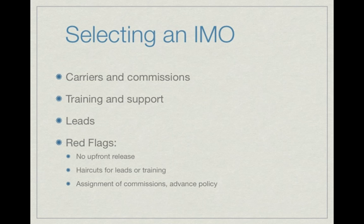Now, selecting an IMO, like we said, is a very, very important step. But it's not a step that if you mess up, means your career is doomed. There's such a thing called a release with an IMO. And we're going to talk about a few red flags here that might want to make you think twice about signing up with one specific IMO or another. And one big red flag is if that IMO refuses to provide you with an upfront release.